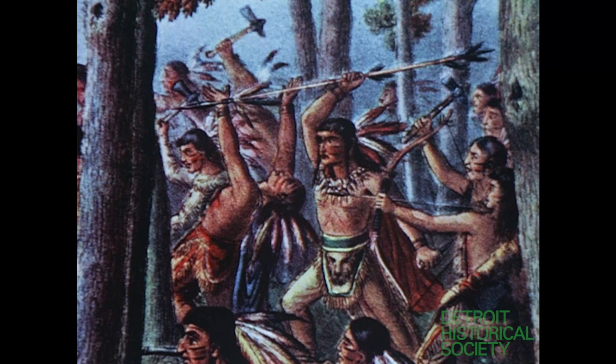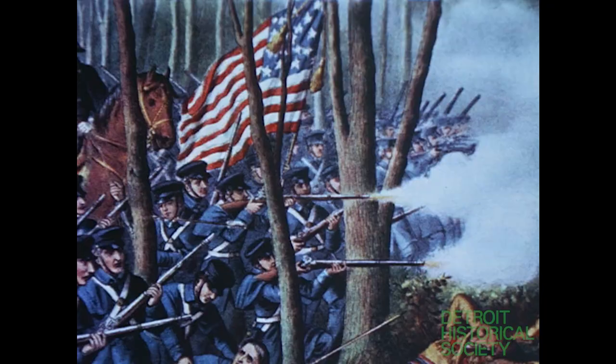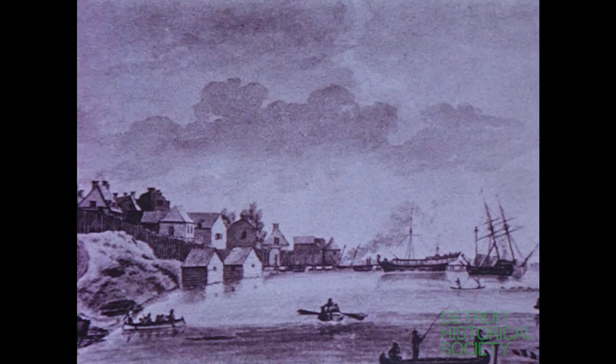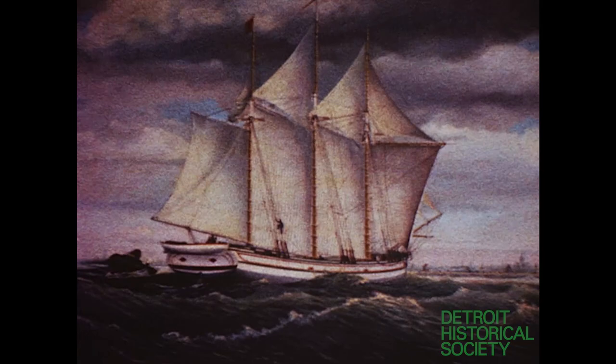One more power struggle took place, the War of 1812. At the close of this war, the river became the official boundary between Canada and America, and remains the same today. At this period in time, sailing vessels were used extensively on the river and lakes, as shown in these early paintings and sketches of the area.